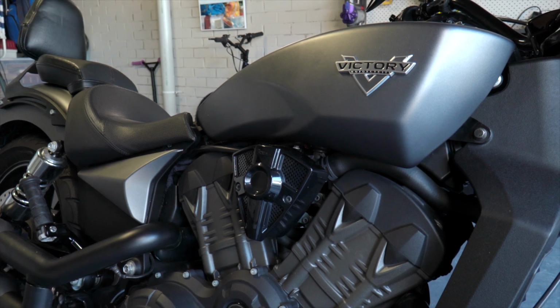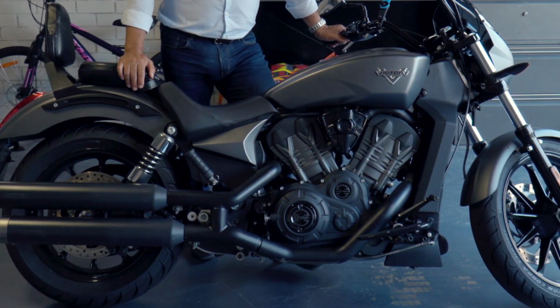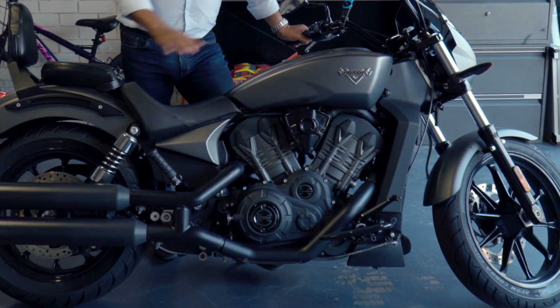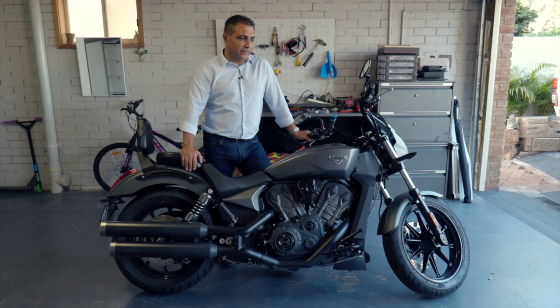Anything I've done to it, I've changed the tyre sizes to a fatter tyre, put the rear passenger backrest on just for my wife and my kids when they come along with me. Put the wider floorboards on instead of the pegs just for my comfort. That's about it. I've done everything I need to do on it. It's got everything else that I need.